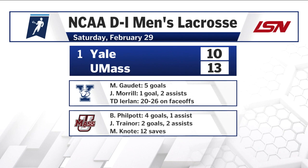Philpott finishing with four goals and an assist on the day. Trainer was huge with a couple huge goals in there as well. He also had 4 points. In the losing effort, Gaudette at 5 goals for Yale. Other than that, I talked about T.D. Erland. He went 20-26, but Hockman for UMass went 6-25. But you heard Greg Sagan on the broadcast, he won some big ones.